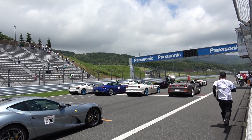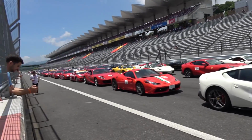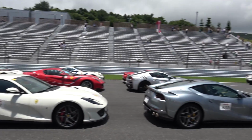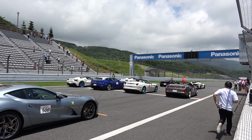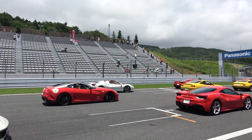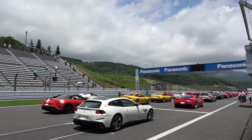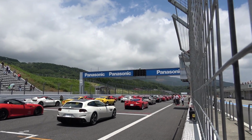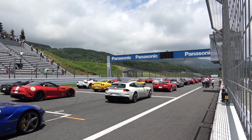What needs to happen right now is everyone just put it in launch control and go at the same time. How sick would that be? But they're probably just gonna drive off at like, what, 35 miles an hour? I don't know. Come on. That's the guy right there. The one and only 599 GTO. Hauling ass. But unfortunately, I thought they're gonna go for a full set, but I think they're just turning in.